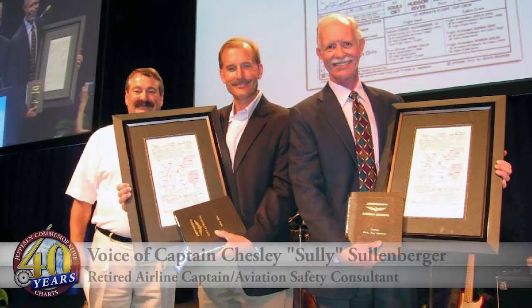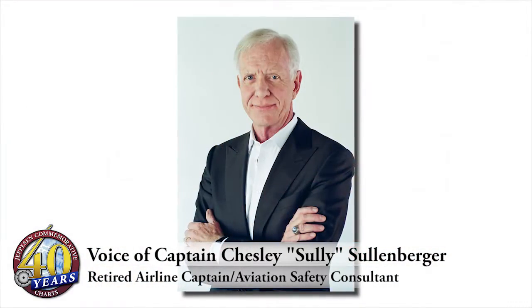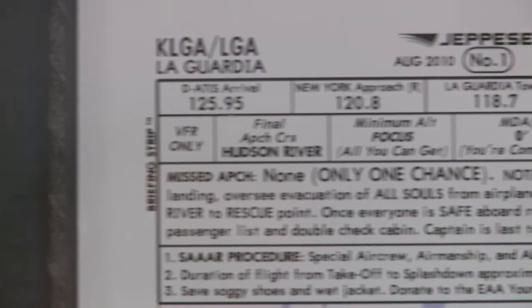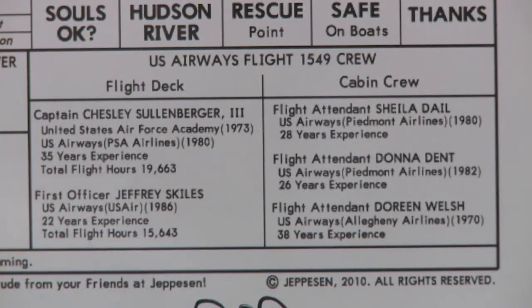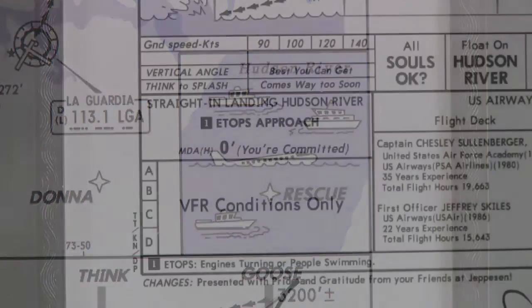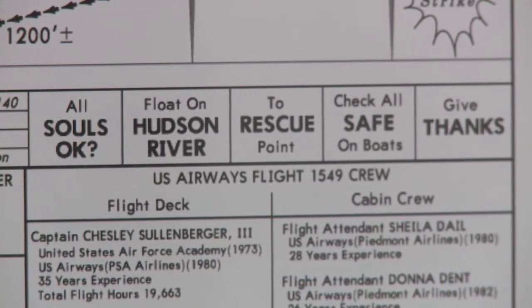Oh, I was overwhelmed and I felt very honored. Not very many people get to have a commemorative chart designed by Jeppesen to commemorate one of their flights. And so it was very apparent to me from the very outset that a lot of care, a lot of dedication, a lot of work, and a lot of effort went into creating this chart, to finding out about each one of us and putting a lot of personal detail and choice into how it was designed. So it was a wonderful gift, and I'm very glad that this flight has been commemorated in such an important way.